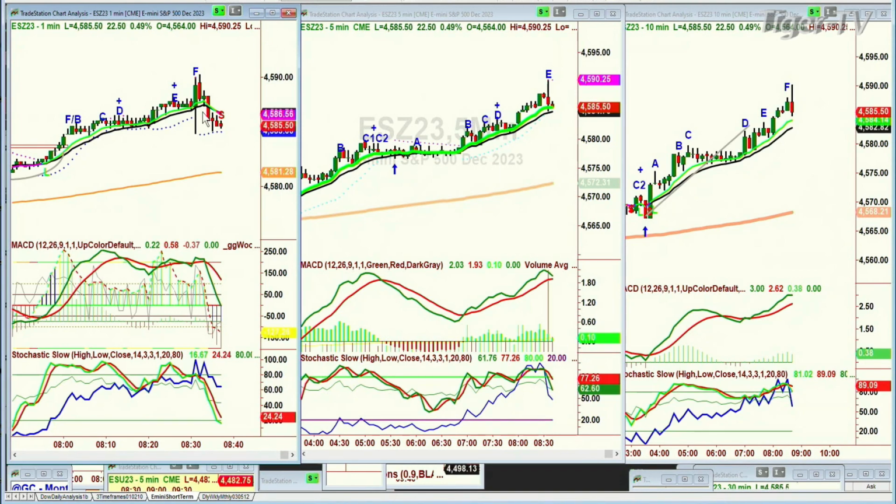But look what I'm saying: when the 9 is very strong over the 14, look how long it's going to take for that green 9-minute and the 5-minute to turn pink.